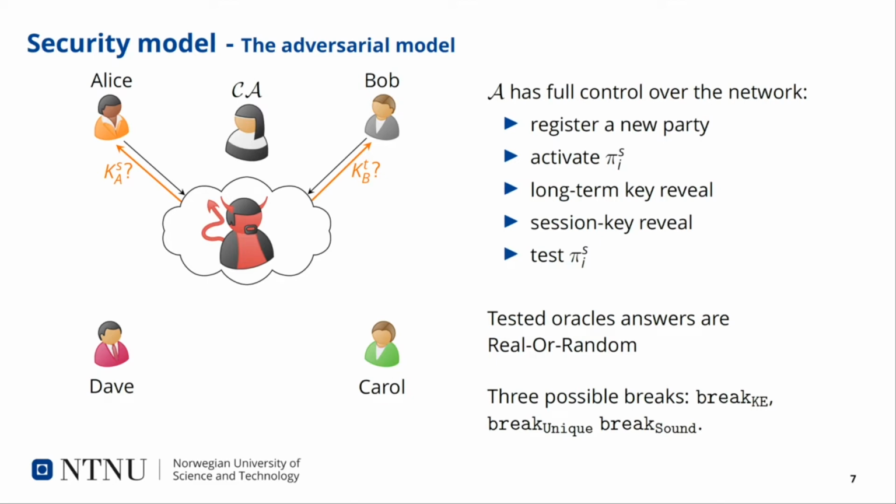In fact, we are working in the real or random model. So at the very beginning of the key exchange experiment, we toss a coin and we get a value for a bit B. And then each tested oracle will output the real session key if B is equal to 1. Otherwise, it will output a random key if B is equal to 0. So the final goal of the adversary is to guess the right value of B.